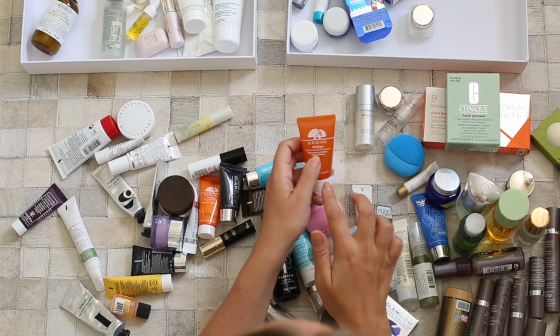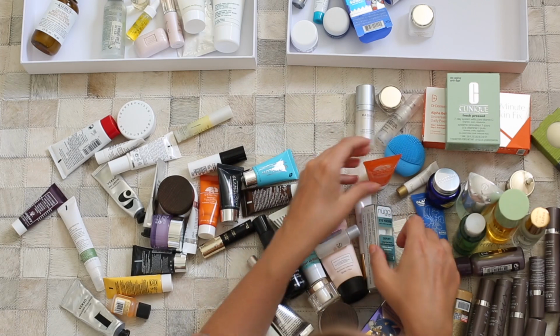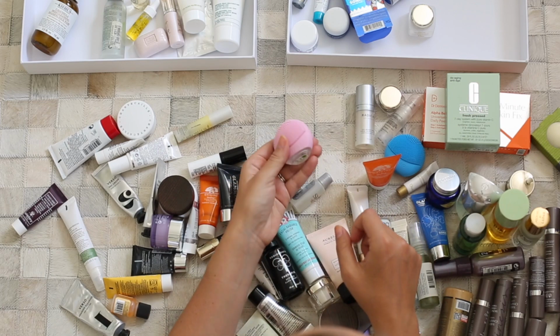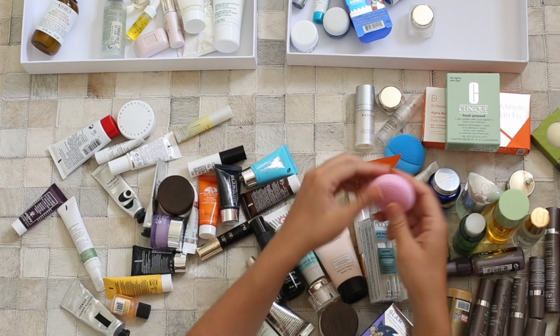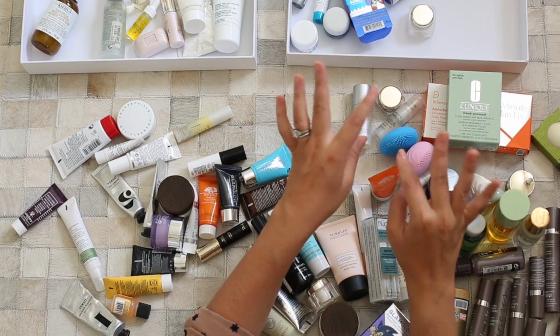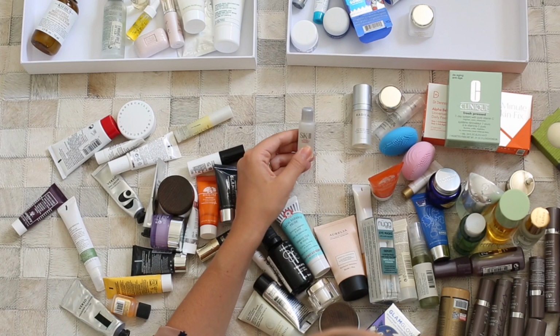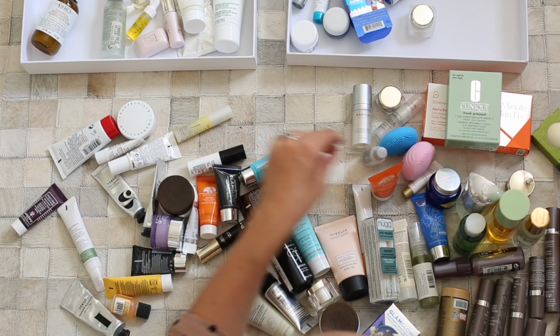Next up, the Origins Ginseng Scrub Cleanser. Love this, I've used about half of it, it's really good, so that can stay. I've got another Foreo. This is the chargeable version of this one. I'm going to keep both of them because I've used them and you wouldn't really want to share one of those. I have a mini SK-II facial treatment essence, which I've been meaning to try for ages. I'm going to keep that.